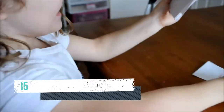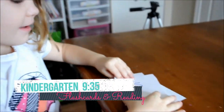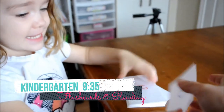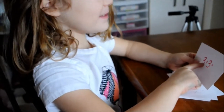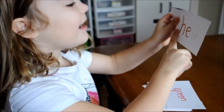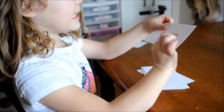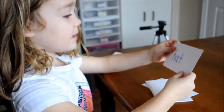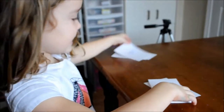13. Here, do it. And then if you get it wrong, put it right here. I'll take it. 15. 10. 10. So I'll put it in my pile. 12. 3 equals 4. 6. So, okay. Okay, you can keep it. What? 11.